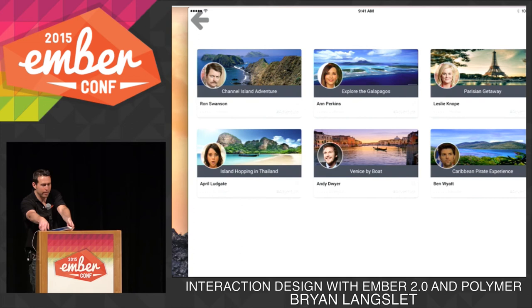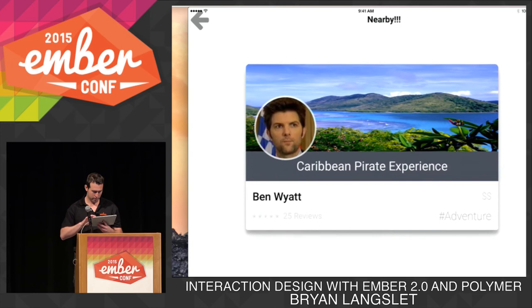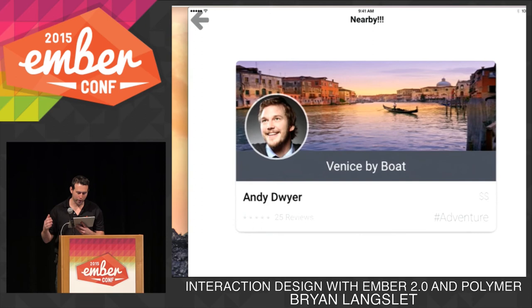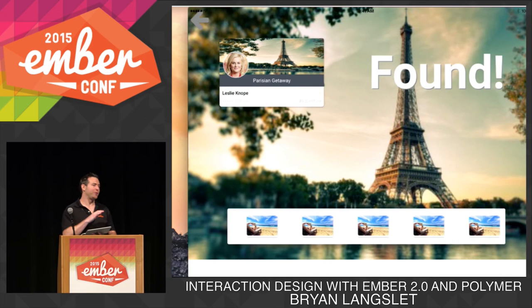All right, so this is on an iPad. And we're kind of going back and forth. As you can see, it's pretty damn smooth. So for a lot of the haters saying that you can't get the same type of performance out of Ember or Polymer on Cordova, which the code base isn't actually that good anyway, there's lots of room for optimization in this.